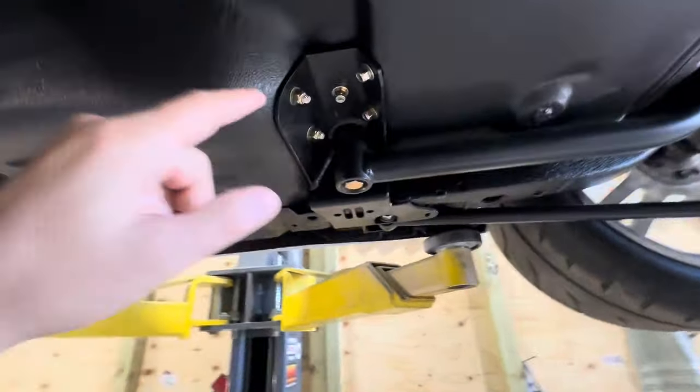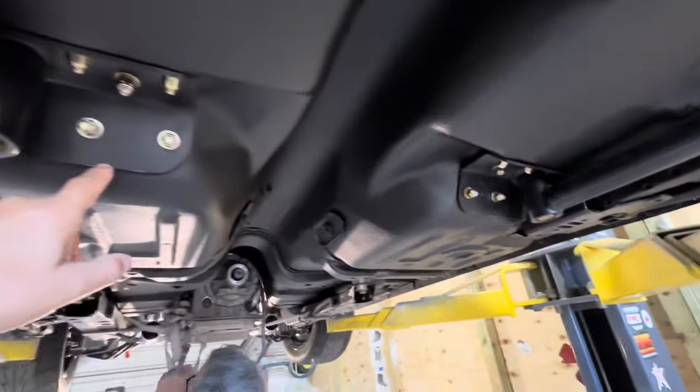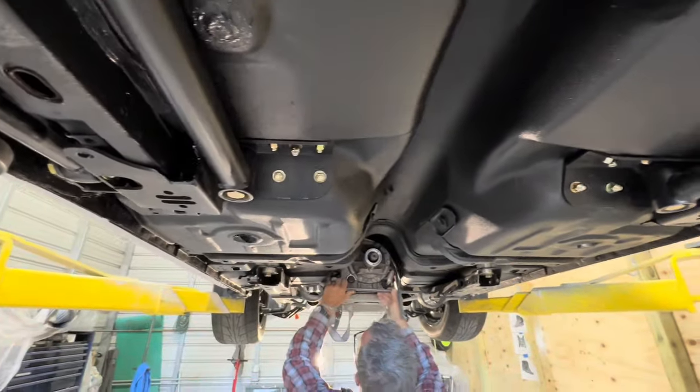So this is where it bolts through into the inside of the car. Man, that's crazy.